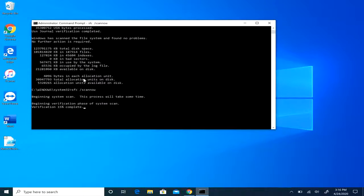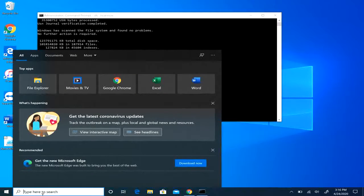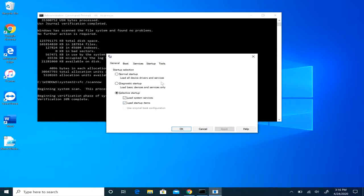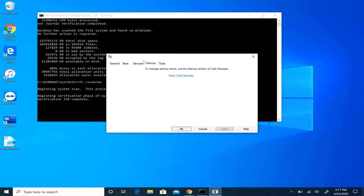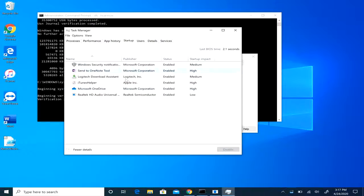And while this is running, I'll go ahead and show you guys the last thing. If you go to Start, type msconfig, and on the Startup tab, click Open Task Manager. And now these are all the programs that start up automatically when you start up the computer. So if your computer is extremely slow when booting up, you probably have a lot of applications in here. And what you want to do is any applications that you don't need on startup, you want to click it and then disable.